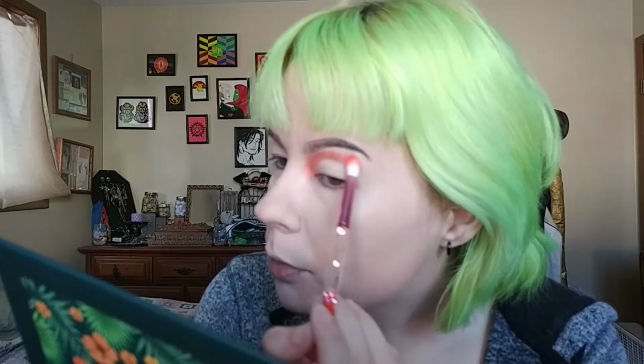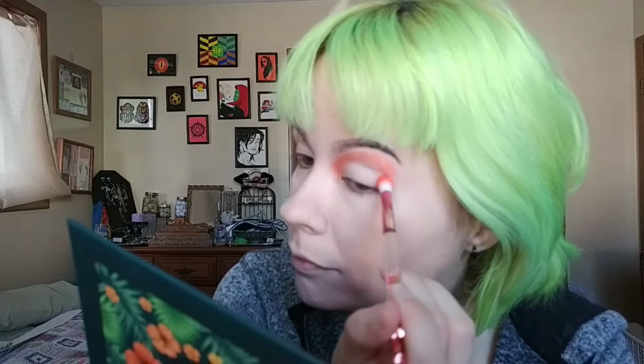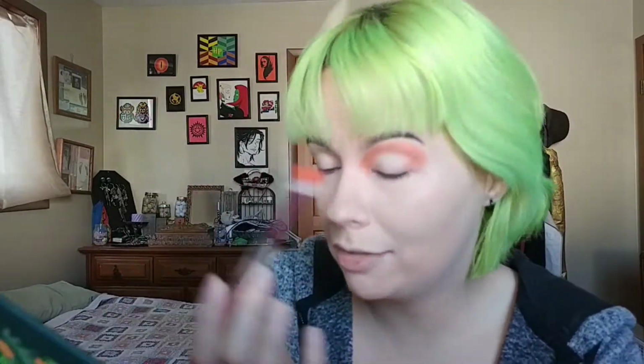I do like Ace Beauty shadows and their blush that I have, so I have fairly high hopes and expectations for this palette. I think I'm saying that right, Ace Beauty? I don't know.